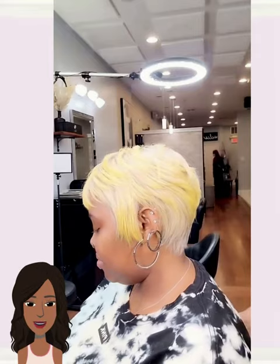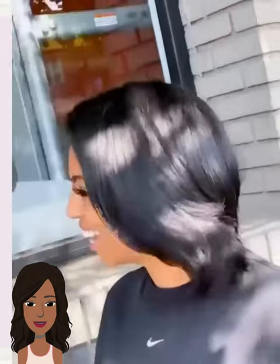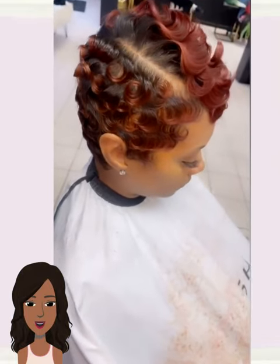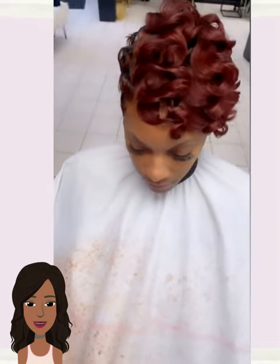Whoa. Wow, this color combination on this pixie is so unique. Yellow and platinum bangs on the front. This is so cute. And then we have a shoulder length bob style. Hair looks so healthy. Definitely a lot of sheen on this. And then we got a beautiful pixie with the reddish brown hair color trend. Lots of curls and waves with this one.